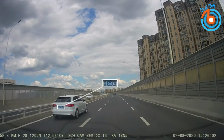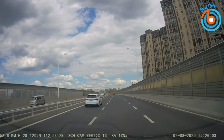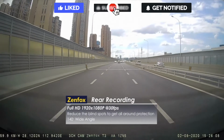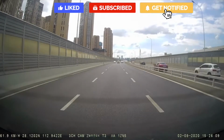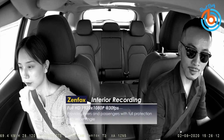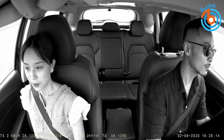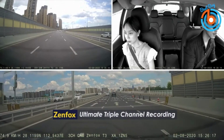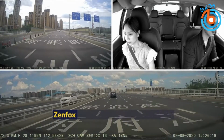The 160 plus 140 plus 140 degrees wide angle allows the camera to reduce the blind spots and capture more events. All-round video recording gives you full protection when driving on the road. All 3 channels of the dash camera use Starvis sensors and WDR technology to guarantee the ultimate sharpness and night image quality even in low-light environments.